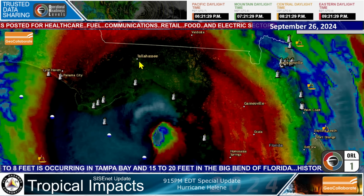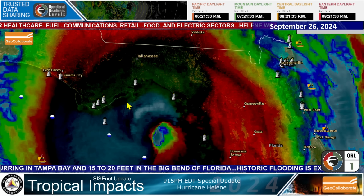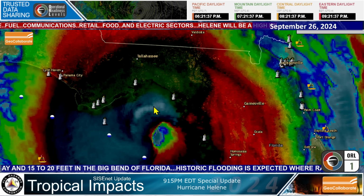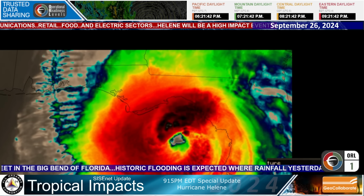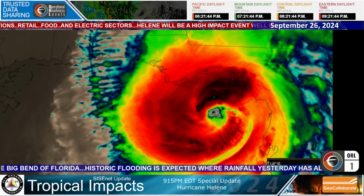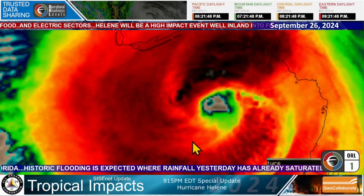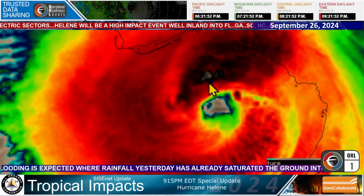Here is Tallahassee, the city of trees, and it looks like it's going to be in some of the northwest eye wall of this hurricane as it moves in. You can look a little bit closer to the satellite image. And I'll zoom in a little bit closer here. You can see, look at that thunderstorm activity. It's just incredible coming around this northern part of the eye wall.